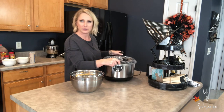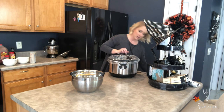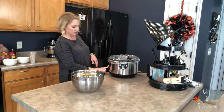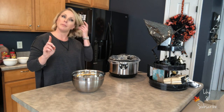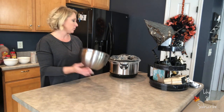I like to have everything on this side when I cook. I've got a little plug down here. So I'm going to plug in my crock pot, and I'm going to set my crock pot on, oops, low. Because on my crock pot I've got high, low, and warm. So low is kind of medium. So I'm going to take our apples and I'm going to just dump them in here.